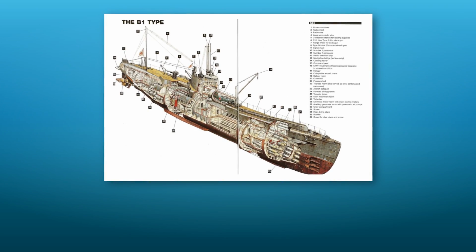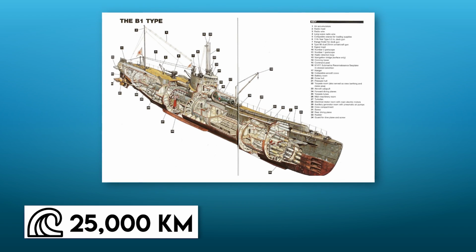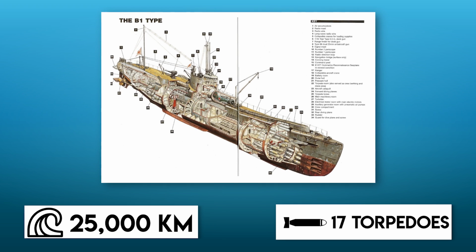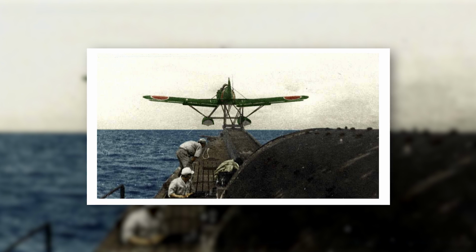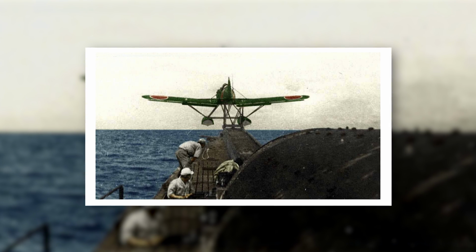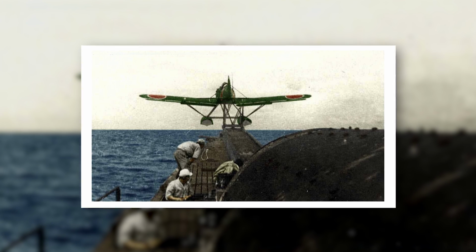That was the Type B1, derived from the earlier Gato-Class subs. With a range of over 25,000 kilometers and a payload of 17 torpedoes, these vessels were a serious threat. The Type B1 even had a hangar on board, from where a seaplane could be launched via a catapult. Used for reconnaissance, this aircraft would locate enemy ships for its carrier sub to hunt down.